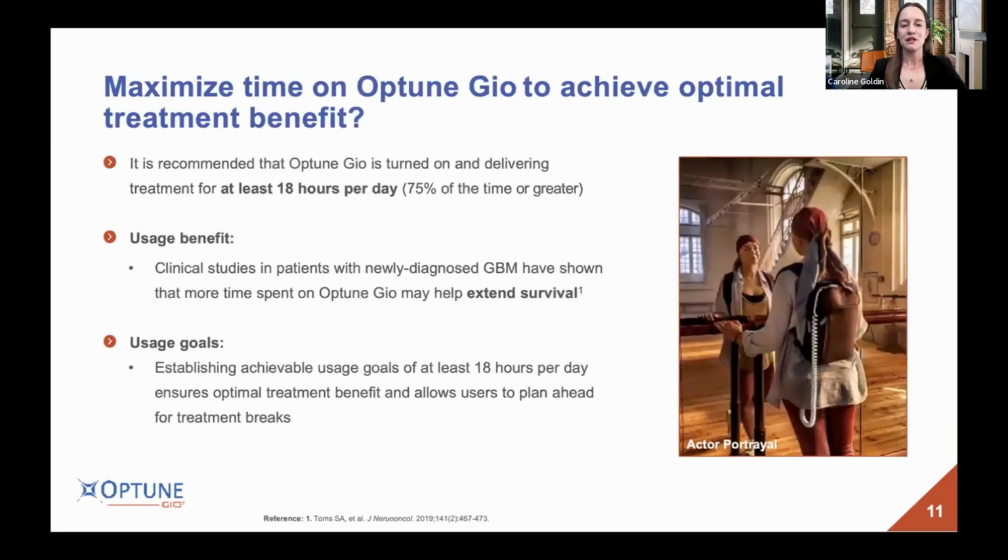Based on the studies that were done on Optune Geo, it's recommended that it is turned on and delivering treatment for at least 18 hours a day, which if you take a 24-hour day, that's about 75% of the time. What we've seen in clinical studies is that patients who spend more time using Optune Geo have extended survival. Because of the clinical data of the 18 hours per day providing kind of the maximum benefit and going above 18 hours a day as well, that's where we get that usage goal of 18 hours per day.